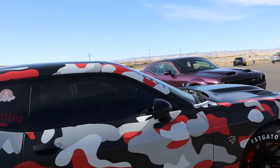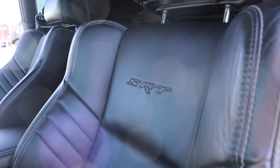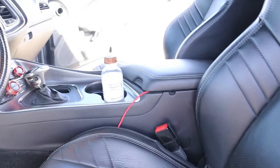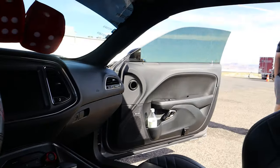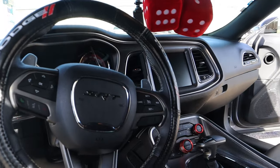But I like that name, Raising Hell. That's a good one. Wow, this interior is nice. How many miles you got on it right now? I just hit 21,000. 21, okay, not bad. No, not for almost being 5 years old. Not at all, yeah, that's in great shape.